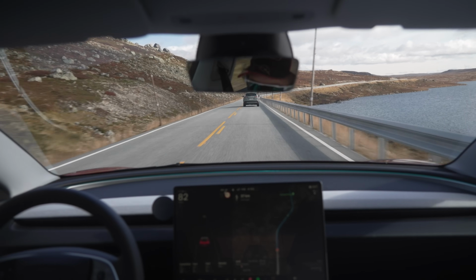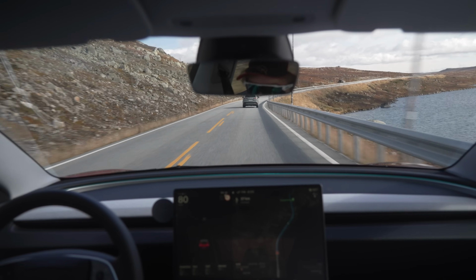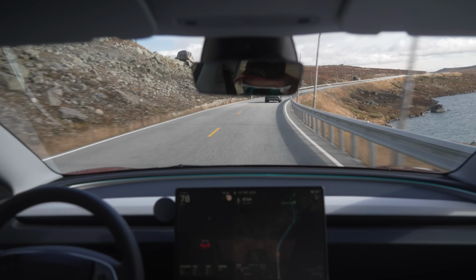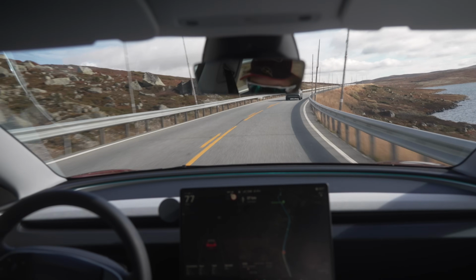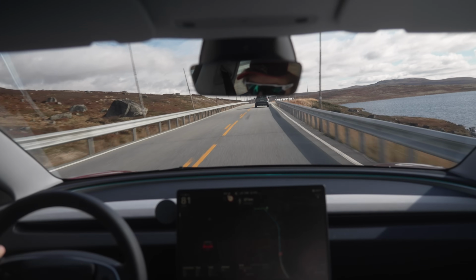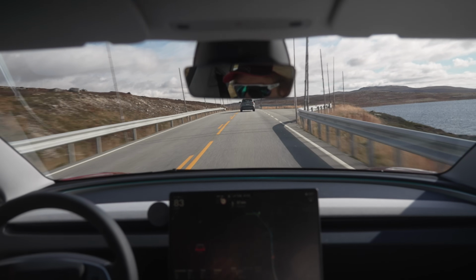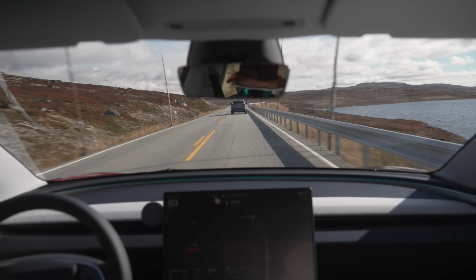Uh-oh, we have not reached the halfway point yet. We are just at 203 kilometers. But we have only 45% left. How can we reach our destination when that's true? Well, we are on top of a mountain, and the benefit of electric cars is that you can recuperate the energy when you are declining. So let's see if we actually can make it at all.